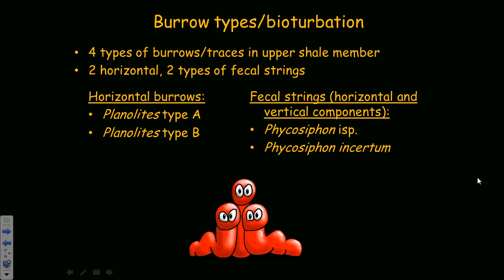So these have all funky names. The horizontal ones are planolites. You can see actually that a sedimentologist did this, look at that. Planolites type A, Planolites type B. A paleontologist would have called it Planolites, I don't know what, montanensis, and Planolites coloradensis or something like this. Sedimentologists have no time for this. They just move on. Or here, ISP means just ignore species, forget it.